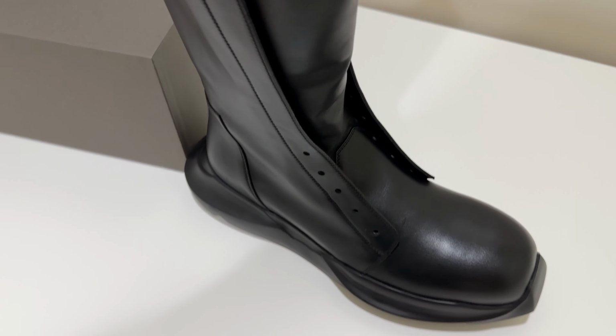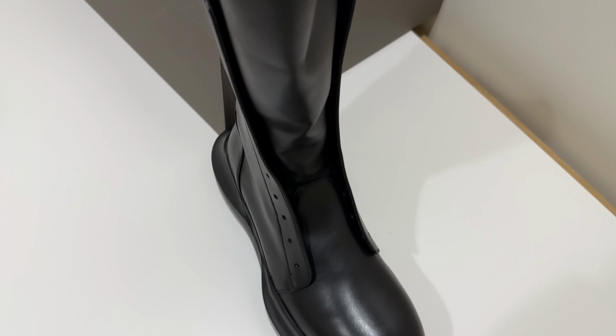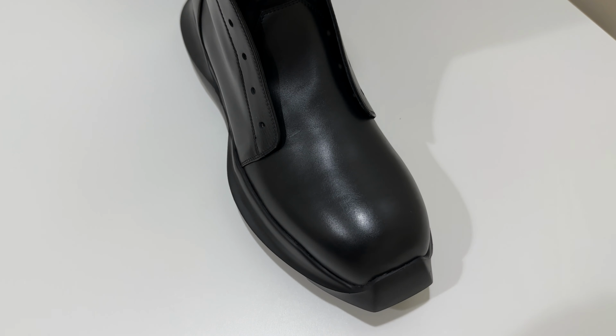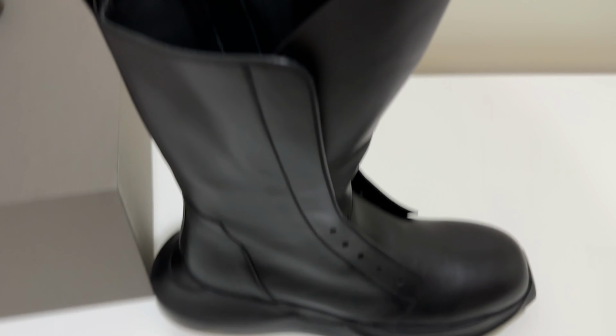I fucking love the way these look, and I love wearing them even more. This is just one of those looks that you can't replicate. You have to go to Rick, it's utterly unique and awesome.